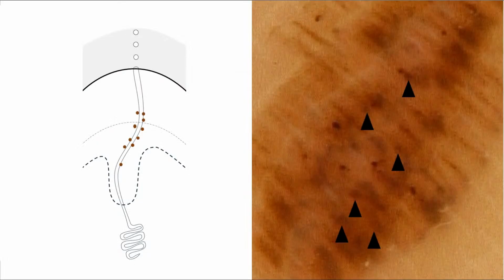In acrolentiginous melanomas, gray microcircles located atop the ridges are the clue to the presence of melanoma nests extending along the eccrine ducts from the crista profunda in the media.